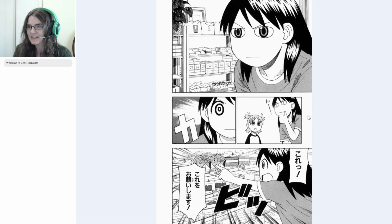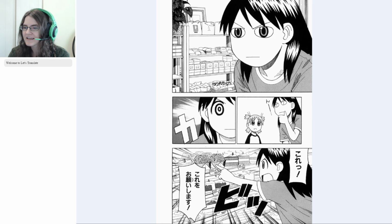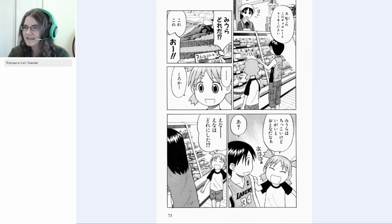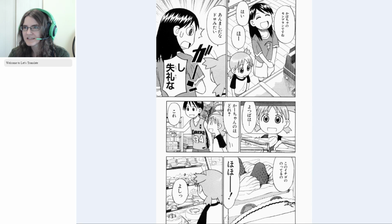Alright, so here where we were before, it's Aina and her friend Yuta, along with Yotsuba, who have gone into town to buy cakes for everybody. So right now they're just picking out their cakes. And this is Aina. She just figured out she wants that one. And that's where we left off.